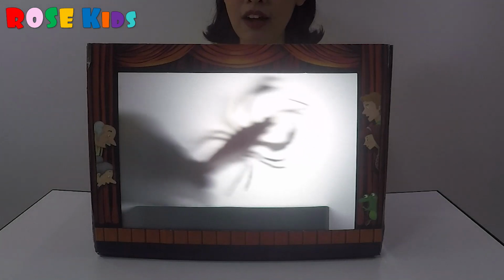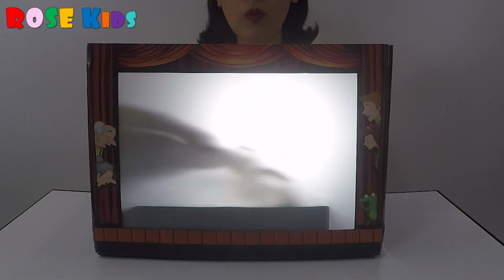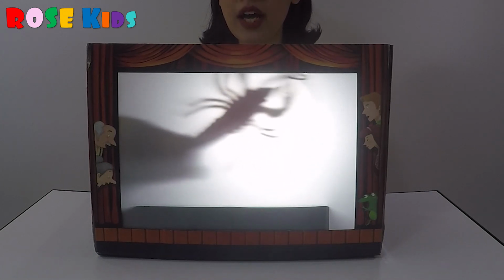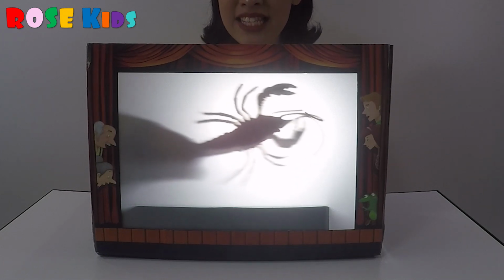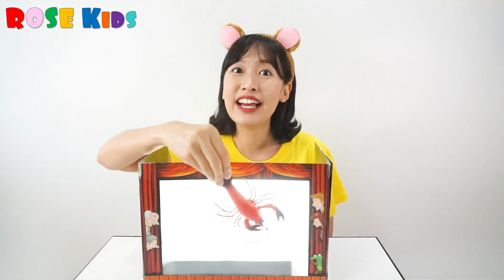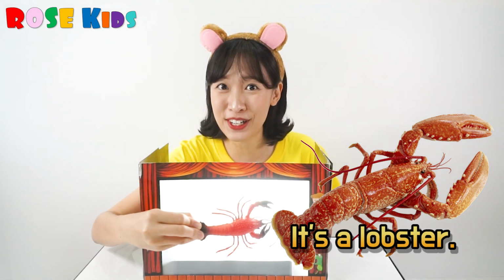Okay, everybody, the last quiz. Wow, what's this animal? It's big. And it has two sharp hands. I will let you know. 1, 2, 3, total. Ooh, what's this? It's a lobster. It's a lobster.